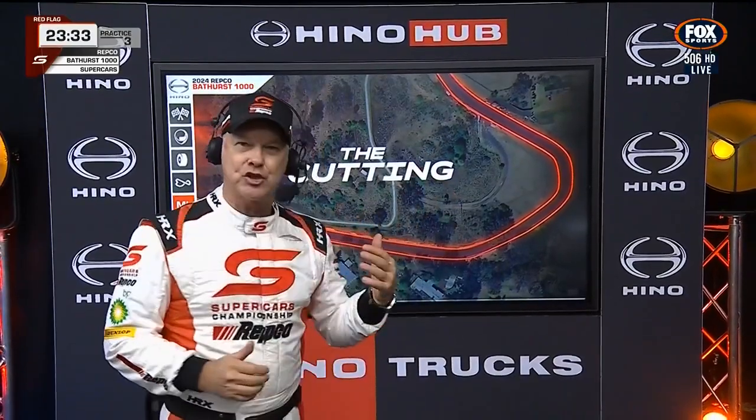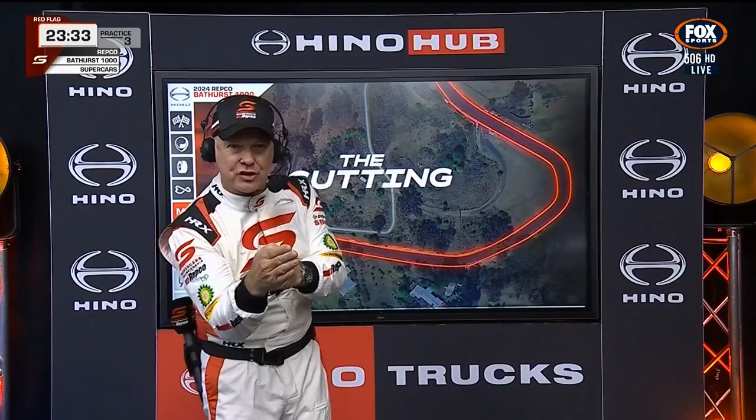You're doing just a sniff under 200 k's an hour. And as you turn, you've got to get down into second gear. Look at that old driver using the H pattern. You've got to go down into second gear, down about 90 k's an hour. So it's really slow. But the problem is the car's turning as you do that, right?